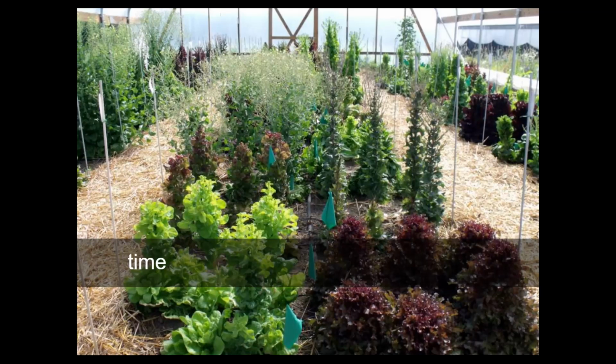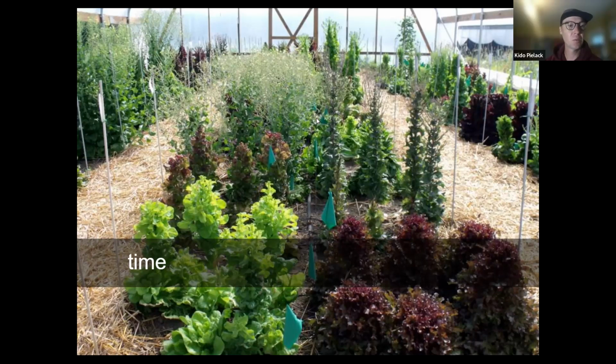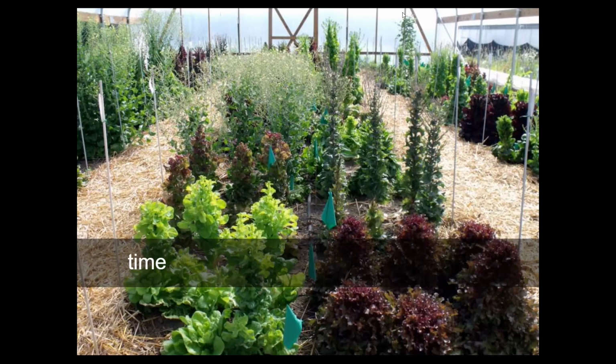For seed saving, specifically for fruiting crops, we're going to let that crop continue to mature past that stage where we'd ideally harvest it for eating, where we're saving it for a different purpose. And I also have some examples for us. We'll go off of the PowerPoint in a little bit, where we'll look at some of our seeds.